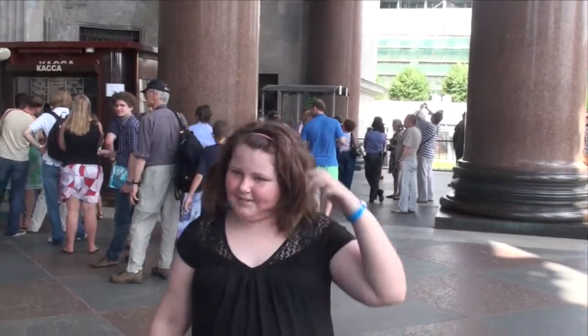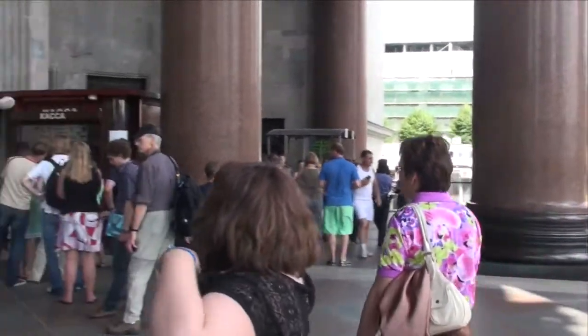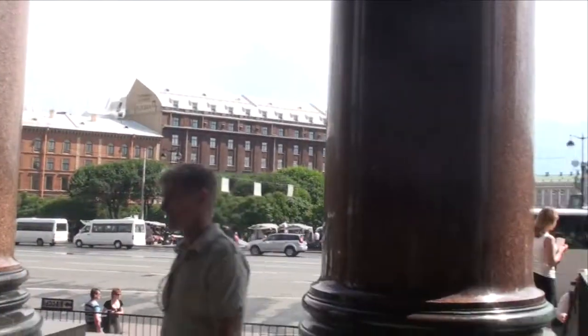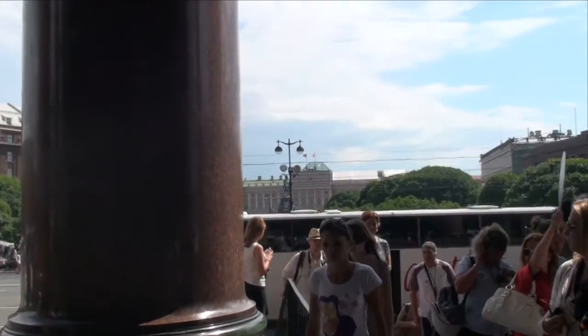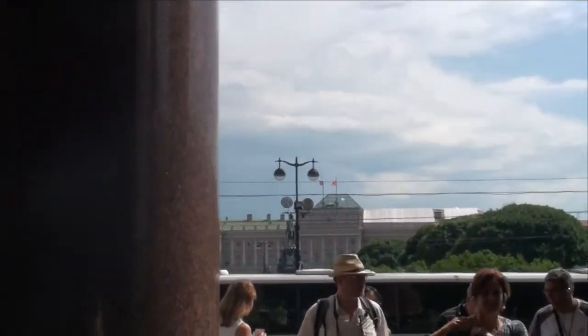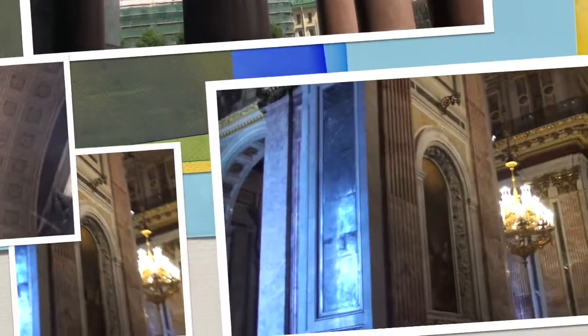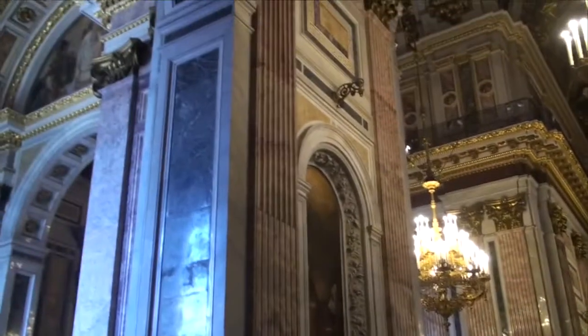And Oksana is somewhere. She's probably over buying tickets for us. We just drove here, but we only came from a couple hundred metres over there. These very, very big columns. In every room you go into, you've got to look at the roof. I know it's yet another cathedral, but they're quite nice.